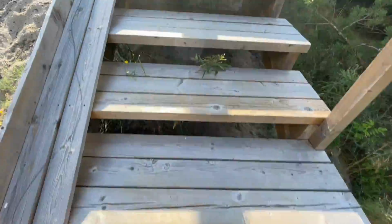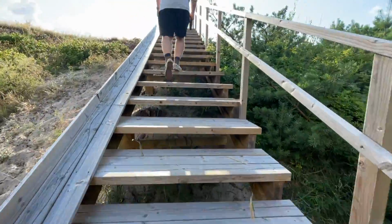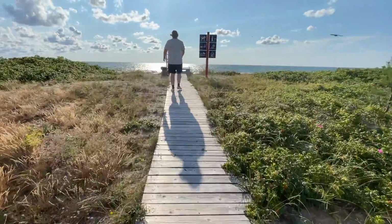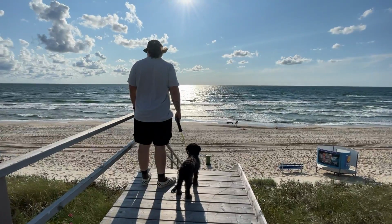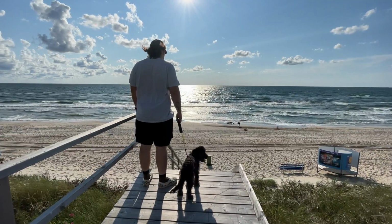We headed off to the beach, put our cameras down, relaxed, and then made our way up towards the sand dunes. The man and his dog.